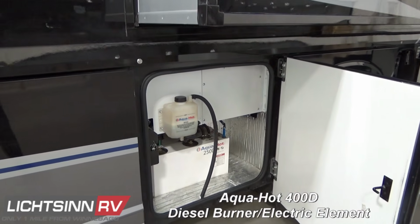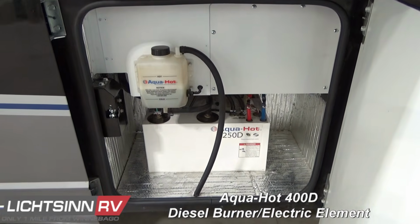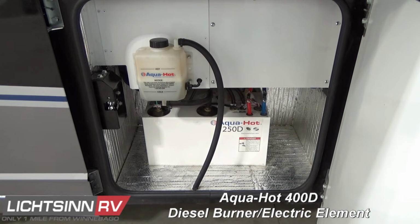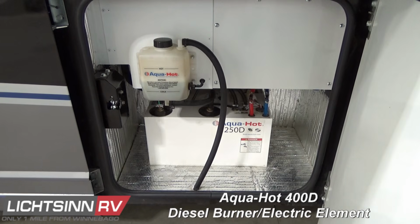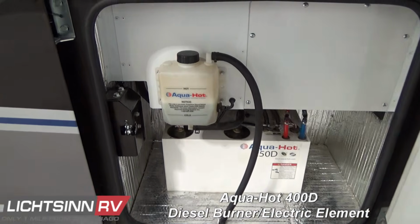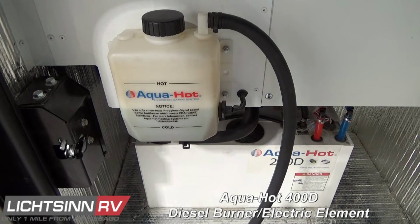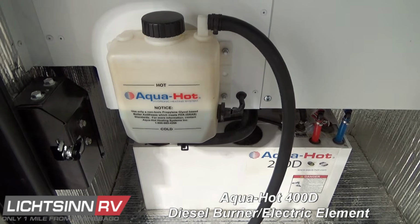The 34M being a great floor plan with opposing slide outs opposite the full wall slide out. Down below here, this is an AquaHot 400D. Now this actually shows that it's a 250D, this being a prototype. The final production model will have the AquaHot 400D, which provides continued unlimited on-demand hot water, but also your auxiliary coach heat inside the vehicle. So again, it provides all of your ambient heat, but also continuous on-demand hot water.